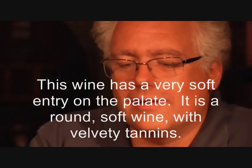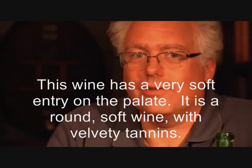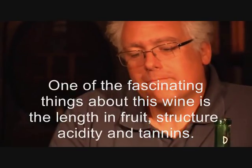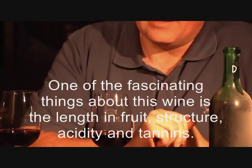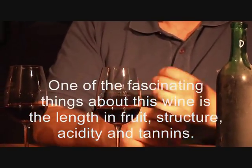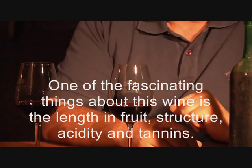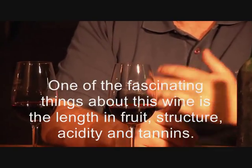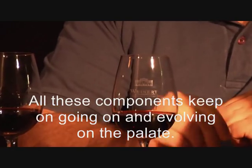And the wine on the palate is entering very softly, round, velvety tannins. And it's one of the things always fascinating about this wine, the length. And the length not only in tannins or acidity and structure, but also fruits going on and evolving on the palate.